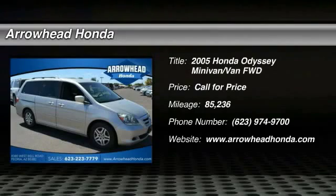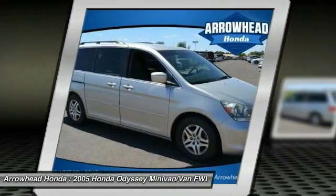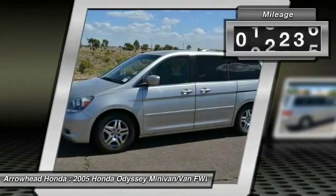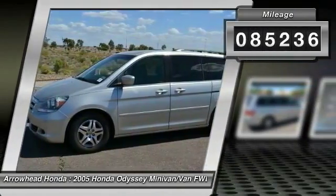The 2005 Odyssey. The Honda Odyssey is a showcase of distinguished style, captivating technology, and advanced safety features. A must for all families. This vehicle has less than 90,000 miles.